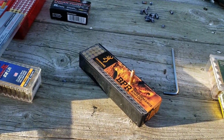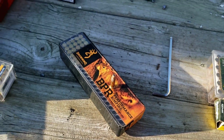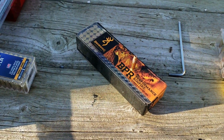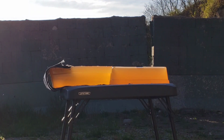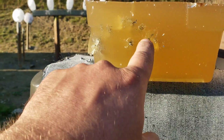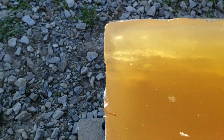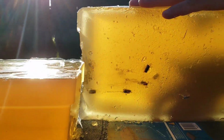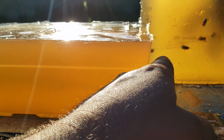Alright, then here's the BPR 40 grain 1435, which this is either a Federal or a Winchester that's just rebranded, but I can't remember which. Alright, still doing center shots here. We came in right there. Put this one up. Don't see nothing there, so it should be in here. Right there. Backwards. So this 11-inch block, so that's like 11.5, 12 right there.